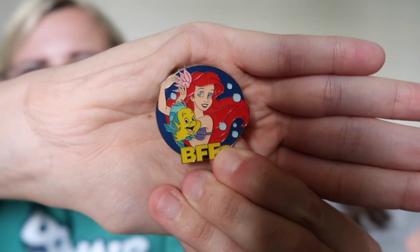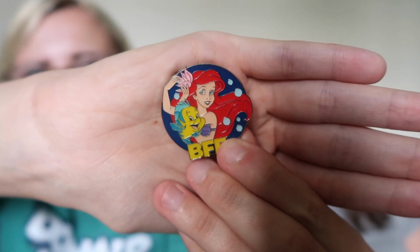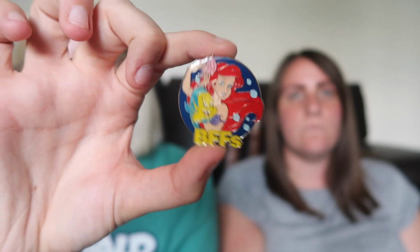So the next ones I'm going to show you are ones either we bought in packs to trade or ones we traded. So I bought a BFFs pack because I thought some of them looked really cool, and I traded one which was Sven and Olaf, but I kept Ariel and Flounder because Little Mermaid is one of my favourites and it's a really cute pin. And yeah, I kept this one.